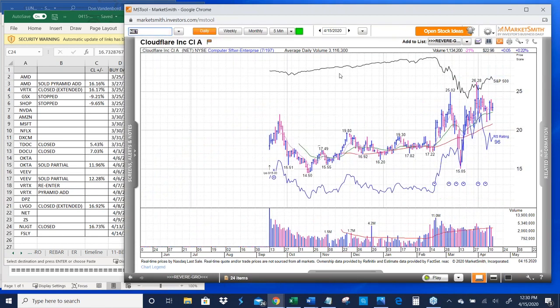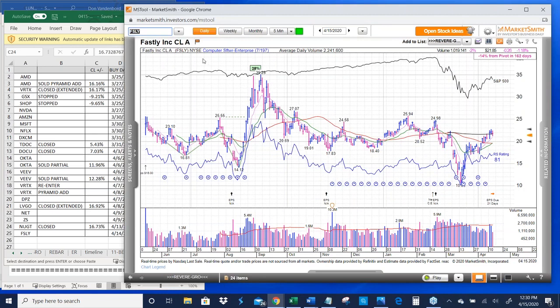So a couple other things I'm in is NET. This is Cloudflare. Again, big relative strength, consolidating above the 21-day exponential moving average, and Fastly, FSLY. This is something you're going to start hearing a new term called edge computing. It's really too hard to explain concisely. I'm not an expert on it, but I know that Fastly is a leading edge cloud company.